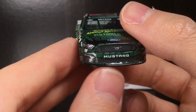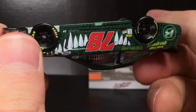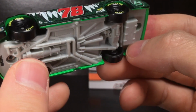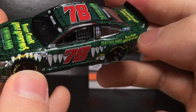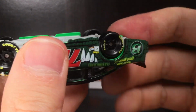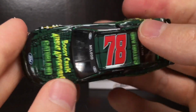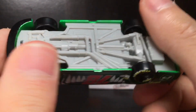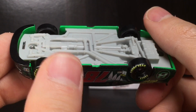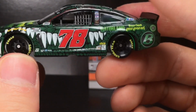So you got the number 78 right there, Mustang. You got Live Fast Motorsports. The bottom of the splitter. Whoa! That is really cool. Look at the color of the car underneath. That is really unique. Check this out. So the car underneath is bright green, but the top of the car is dark green. I have never seen it. That is really weird. I figured the car would have been sprayed dark green or just black. That is really interesting.